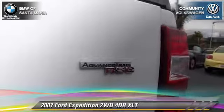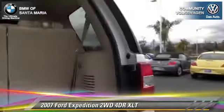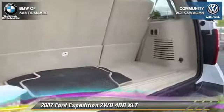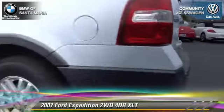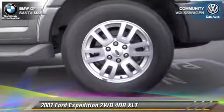Safety features include traction control, four-wheel ABS, and stability control. Comfort and convenience features include power windows, keyless entry, and DVD entertainment system.